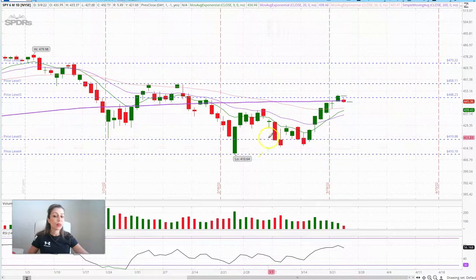We held pretty well support, bounced off this zone, made a nice double bottom, green candle, which was the confirmation for a long setup and continuation for a couple of days higher. Now we reached a very important resistance zone, and we also have here in the way the 200 exponential moving average, which I personally like to use.